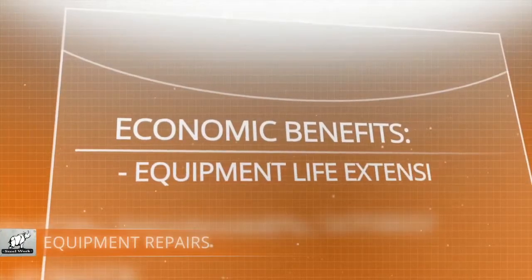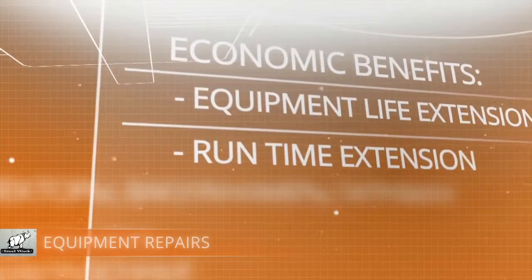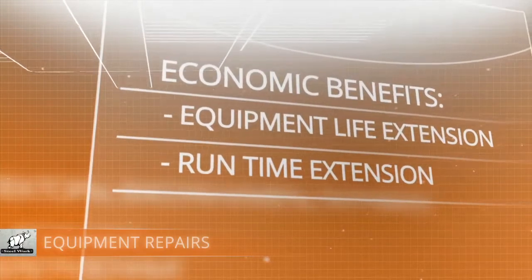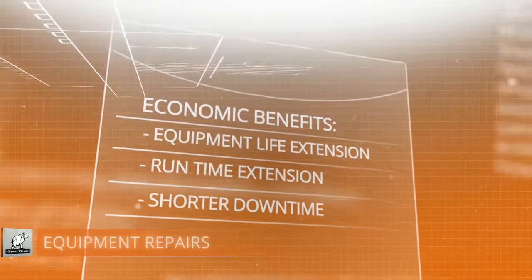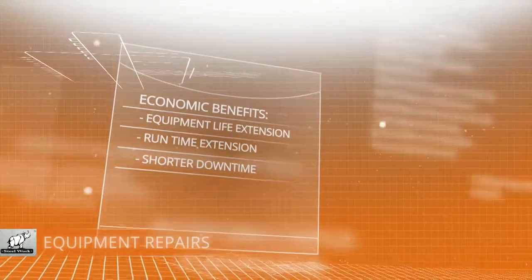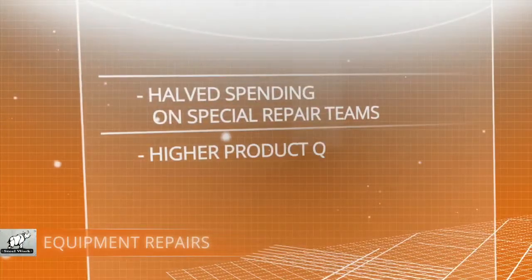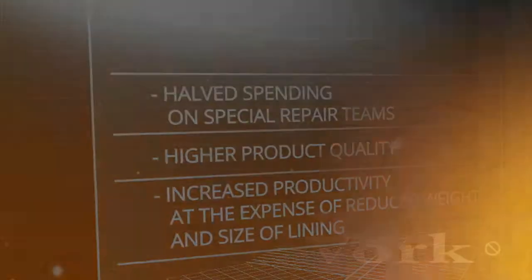The economic benefits for our customers are obvious. Their equipment lives longer. Their runtime is extended. For example, hard-faced blades of a centrifugal fan in the indurating machine make it 4 times longer. The shorter downtime, in some cases twice or 2.5 times shorter. Spending on special repair teams is halved. Higher product quality, increased productivity at the expense of reduced weight and size of lining.